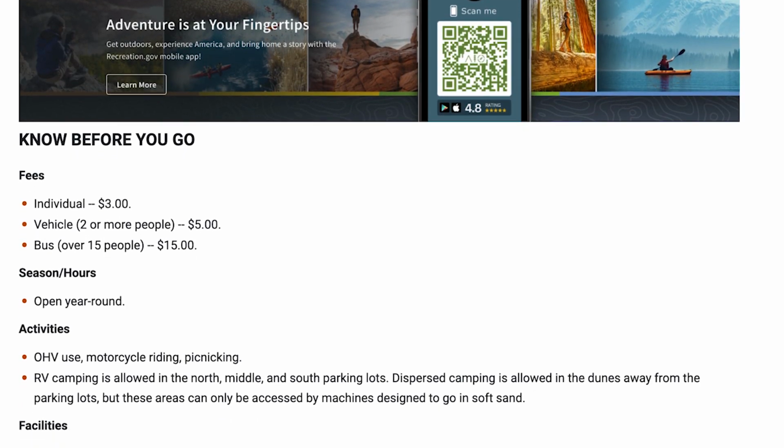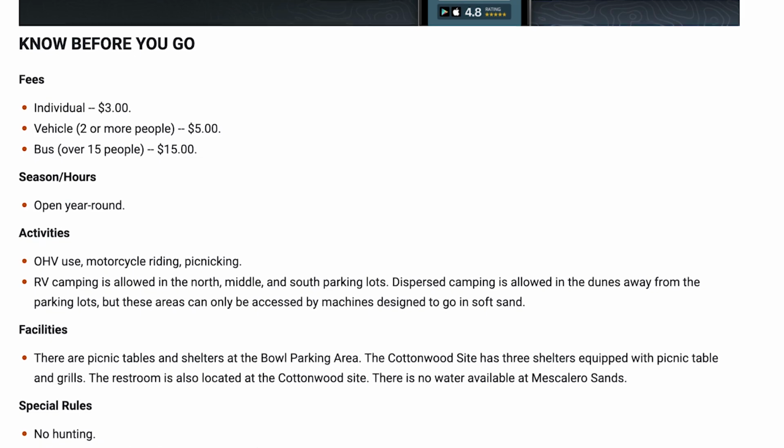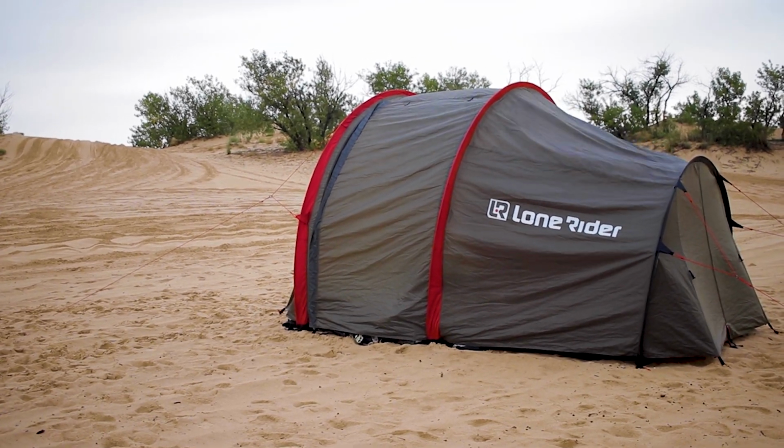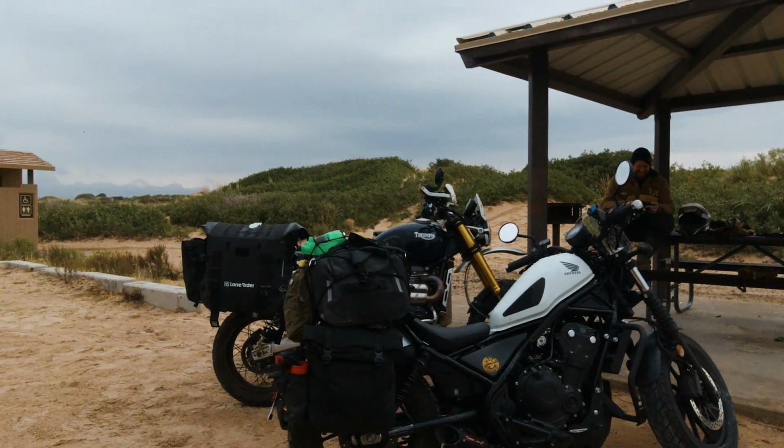It does cost a little money, just $3 for an individual, and that can be paid online. Now for the different areas to set up camp. There is the bowl parking area on the north side of the dunes, as well as the Cottonwood camping site on the south side of the dunes.